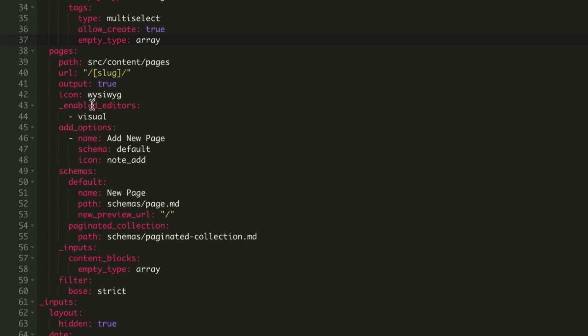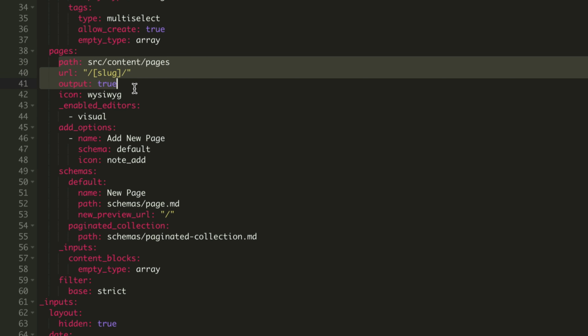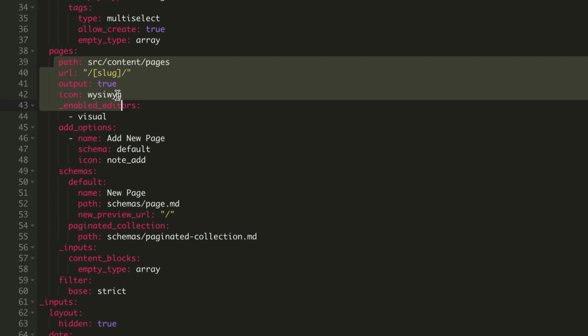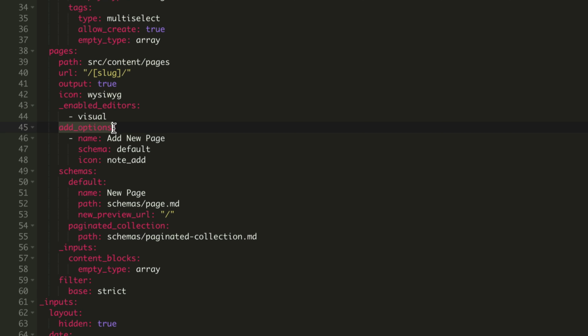Now we also have pages as well. These are the home page, the about page, all that kind of stuff. This is what we just did, all this kind of stuff right here. It gives you a special icon if you want to use that. We also enabled this visual editor, so we did all of this, save the icon. Now you also have add options, which we did not give it. To tell it, hey, add a new page. Here's the schema I want you to use. What schema would that be? It's the page.md, which we haven't looked at.